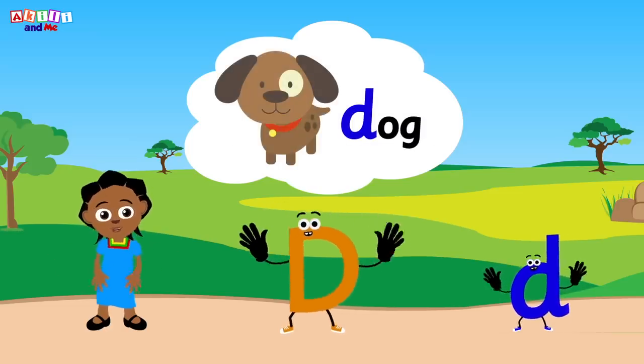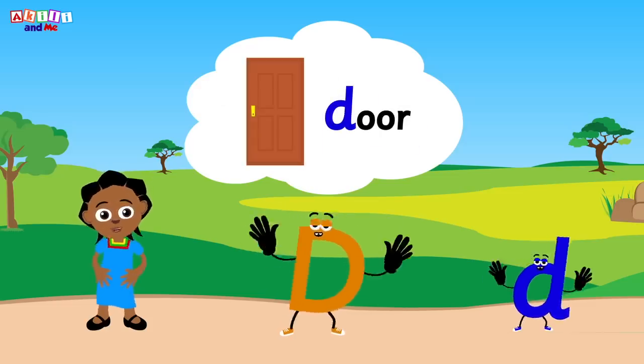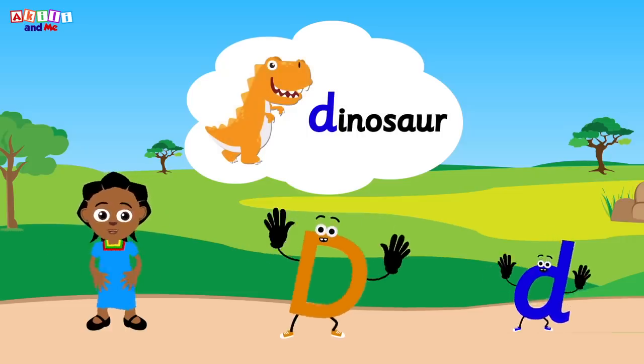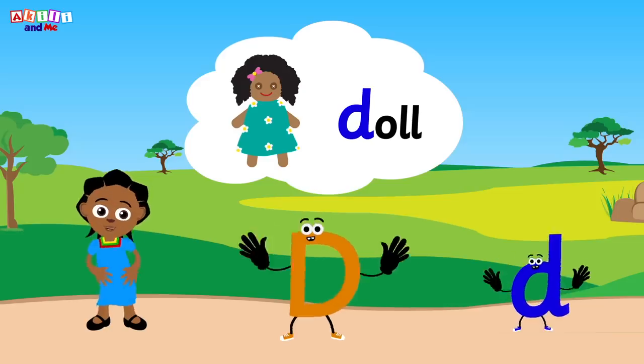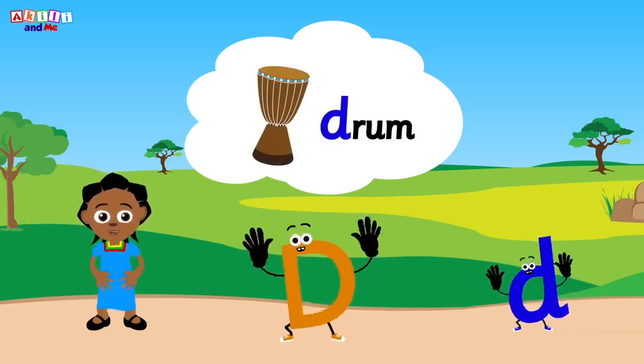Dog, dog. Da da da da da da. Door, door. Da da da da da da. Dinosaur, dinosaur. Da da da da da da. Doll, doll. Da da da da da da. Drum, drum. Da da da da da da.